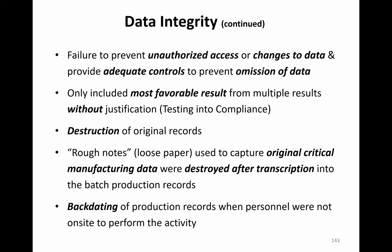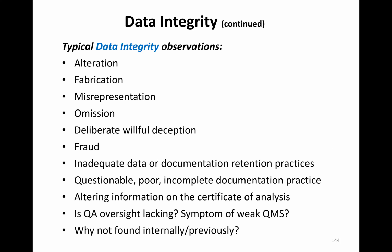not preventing unauthorized access or changes to data, not having those controls in place. Testing into compliance, only saving the most favorable result without justification, destroying original records. If you have one piece of data that you collect, it's raw data and it must be preserved. Using sticky notes, capturing original critical manufacturing data, and then destroying them after transcription into batch records. Backdating, forward dating, all of these things are violations.